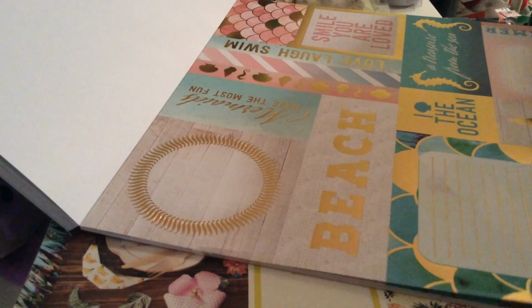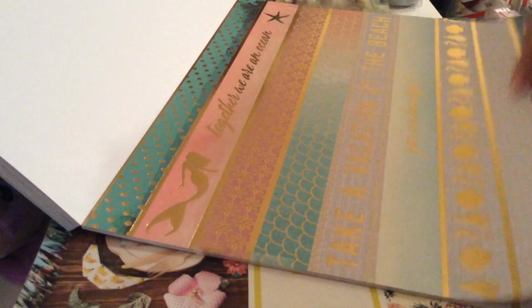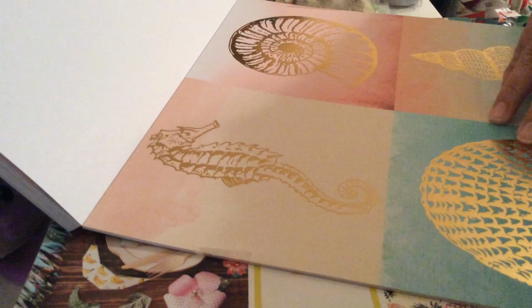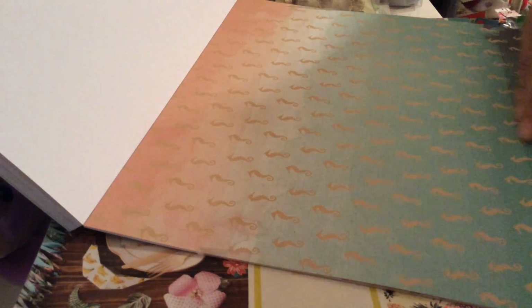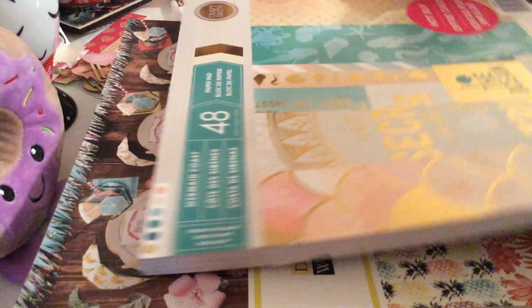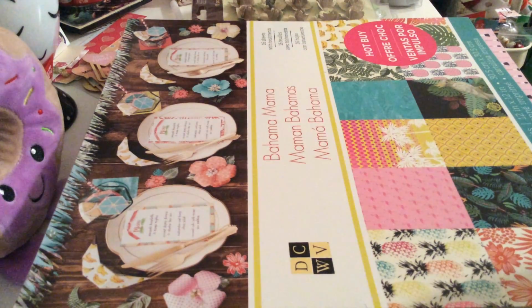Oh, look at this. Paper for a flip book. Oh my god, look at this. This is perfect for a flip or a mini album. Beautiful. Okay, that's the last one. So this was $5, Mermaid Coast. And let me put it down.